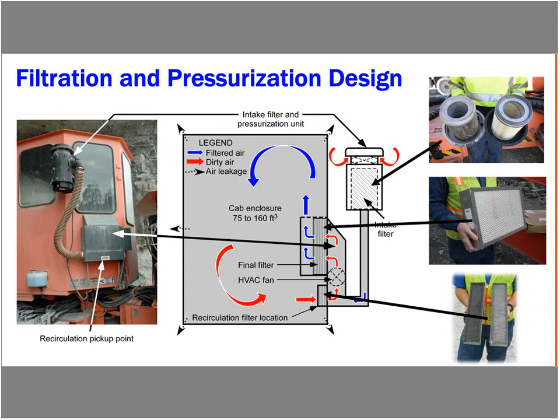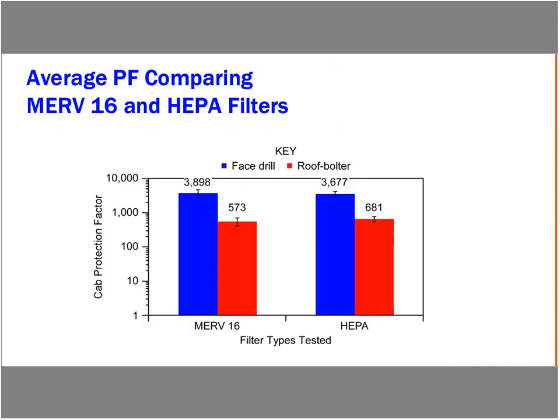This was the filtration and pressurization design that we were testing, with an intake, a recirculation, and then everything went through a final filter. So this shows you the system that was evaluated. And here you can see that when we look at the MERV 16 versus the HEPA, really there was no statistical difference in the protection factors. Now, obviously, the protection factor was higher for the face drill than the roof bolter, but there are other issues that I don't have time to get into. But if you compare the HEPA and MERV 16, they were very, very similar in this case.